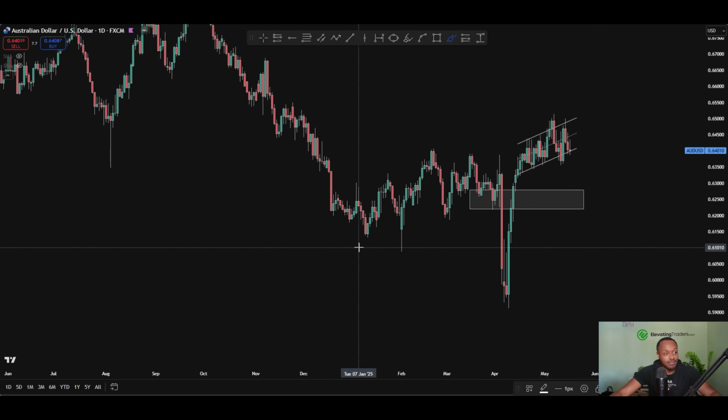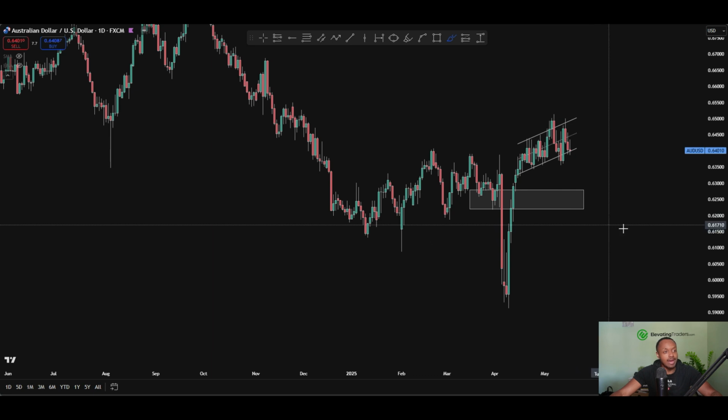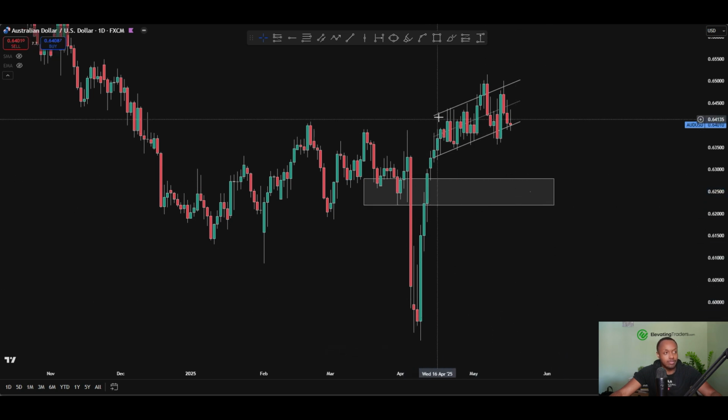I'm looking at a big inverse head and shoulder pattern. There's your left, there's your head. And I'm looking now for the right shoulder, and that's where I'm looking to try and find some entries. I've got a nice area just below us here around 0.625, which is where I'm looking for price to come into. Again, massive impulse to the upside, just off kind of this V-shaped pattern.